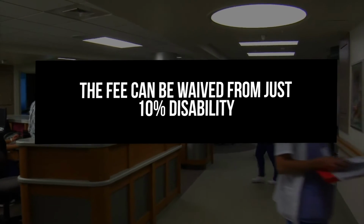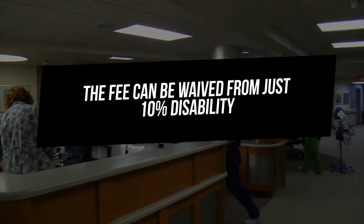With the VA loan, with the mortgage insurance, it's just an upfront funding fee. But here's the good news. There is no monthly funding fee. The funding fee can be waived if you have any disability at all, starting at 10% disability. And some of the benefits are going to be typically a way lower payment because there's not a monthly mortgage insurance. Zero down payment, and very, very competitive interest rates.